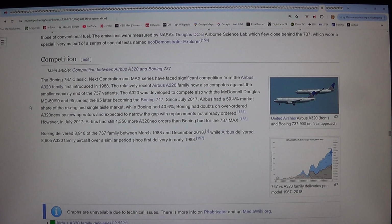The A320 was developed to compete also with the McDonnell Douglas MD-80/90 and 95 series, the 95 later becoming the Boeing 717. Since July 2017, Airbus had a 59.4% market share of the re-engined single-aisle market, while Boeing had 40.6%. Boeing had doubts on over-ordered A320neos by new operators and expected to narrow the gap with replacements not already ordered.